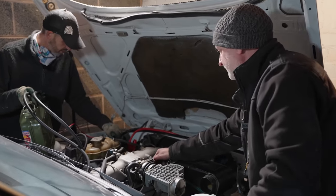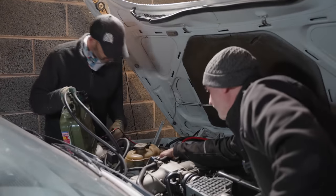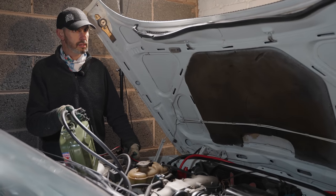Give the starter a rest. Yeah, well, it needs a fuel pressure gauge as well, isn't it? Because we don't know whether the... We don't know if it's even got any pressure. No.